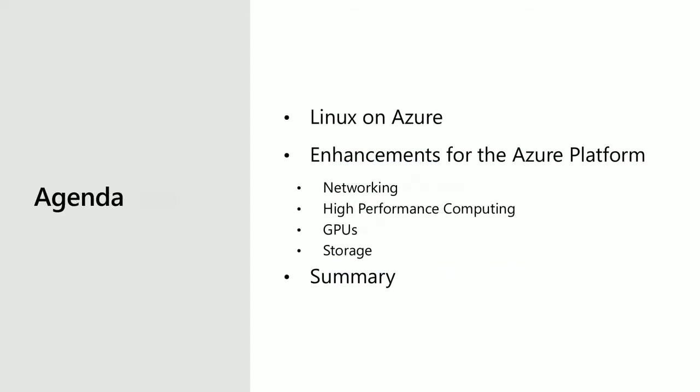Today, we're going to talk about Linux on Azure, of course, and we're going to talk about some fundamental enhancements for the Azure platform that have been done for Linux, and of course, end up with a summary. We're going to talk a little bit about networking, HPC, GPUs, and storage. I'm going to do a little demo of each of those things.